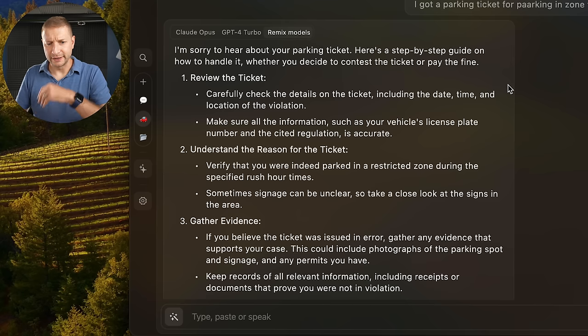Oh yeah, I got a parking ticket and I was trying to figure out how to handle it.